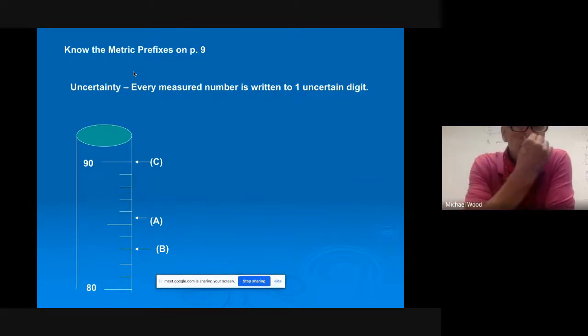Okay, so here is an example. Let's look at this measurement. It looks like a graduated cylinder. Again, the way I look at this is whatever the measuring tool goes to, I want to go one additional place. In this case, we have the 80s and the 90s, so everything goes to the ones. So I would want to go to the tenth. In this reading, for letter A, I would have 85.5. For letter B, I would have 83.0. I want to go to the tenth. And for D, it would also go to the tenth.